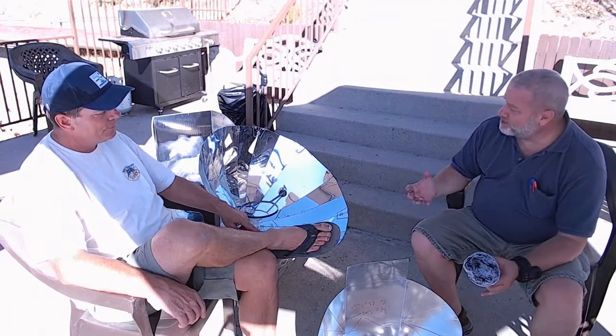It's like the Solar Oven Society Sport, only maybe an extra half a foot wide, so it can fit like 3 of your regular pots rather than just the 2. So for larger families, which they tend to have in the Dominican Republic, I think that's one good model.